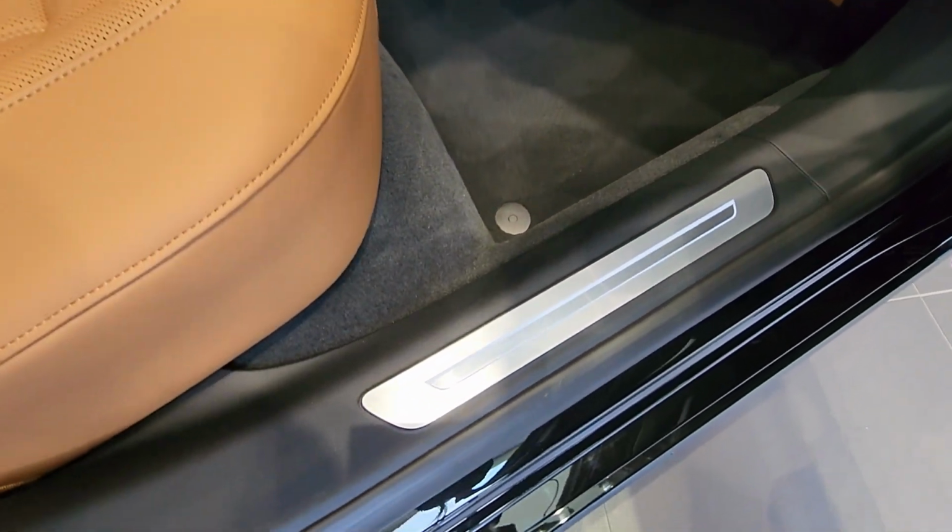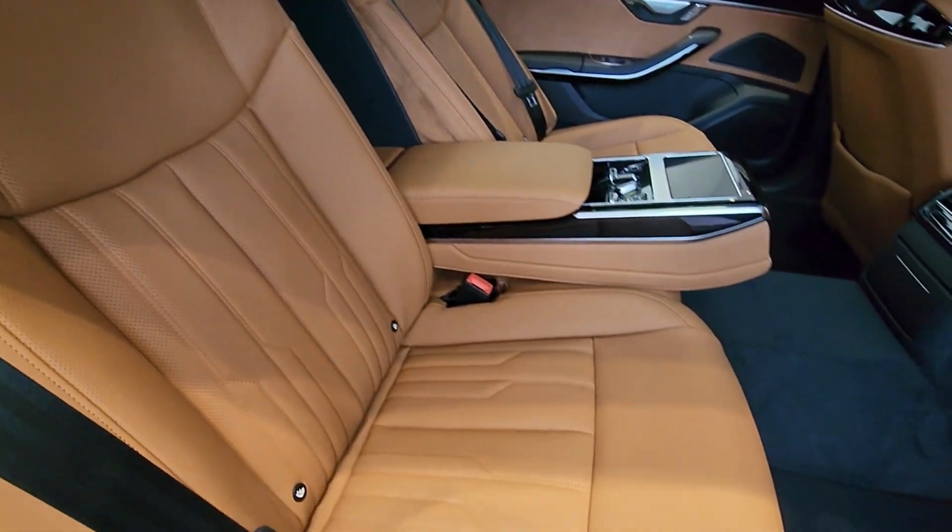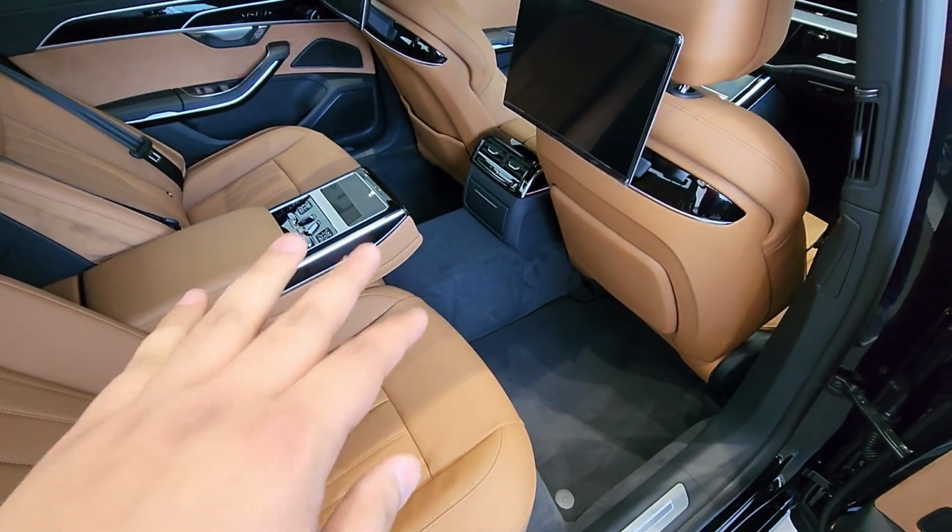Then over here you can see we have the sill plates right over here. These are how the seats look. So now let's take a seat inside and I'll show you all the features over there.